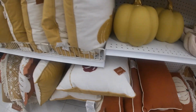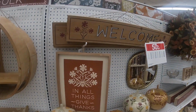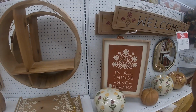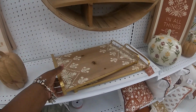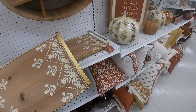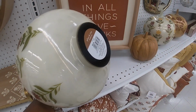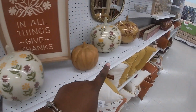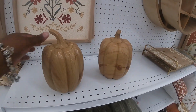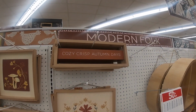$50. Have all of the pillows. $50. That cute mirror is $40. On all things, give thanks. The welcome is $50. $40. Okay, this actually looked like a whole different lineup from what we did come in here and look at. $50 for that. It's pumpkins, $60. They have that color, also the brown. $35, $40. Cozy crisp autumn days.